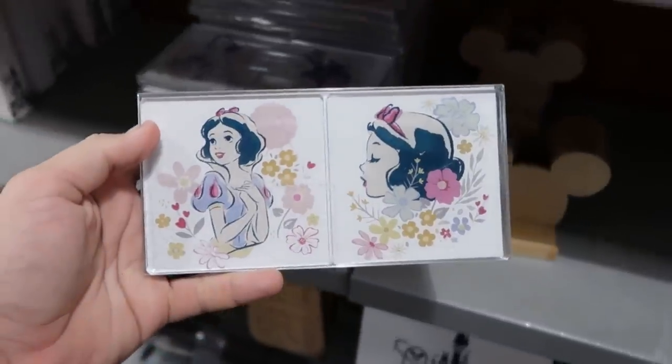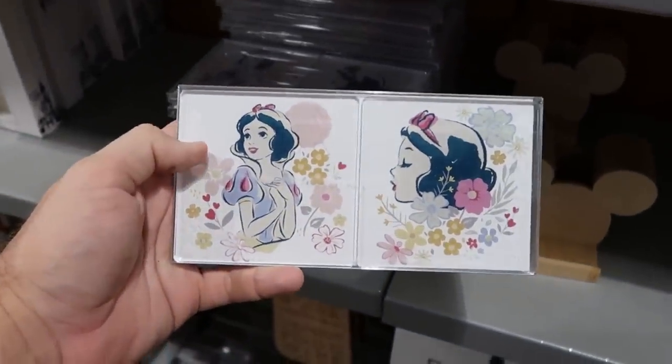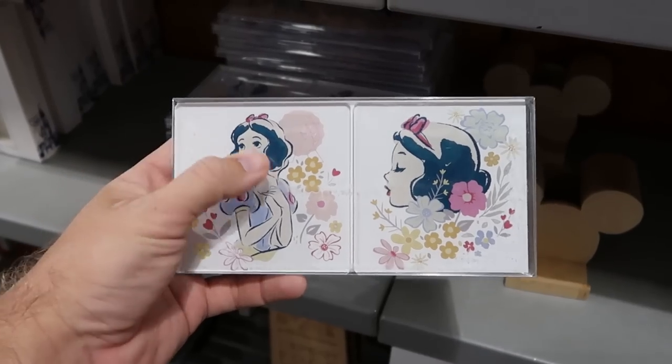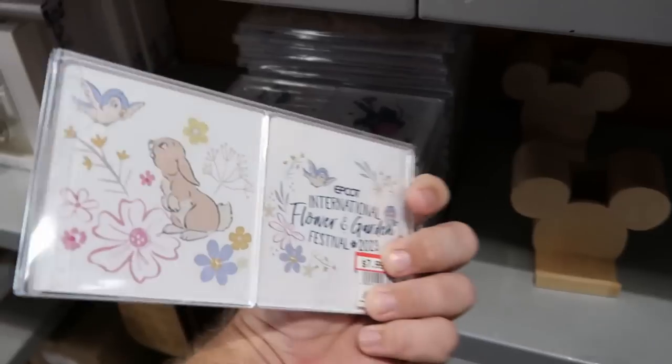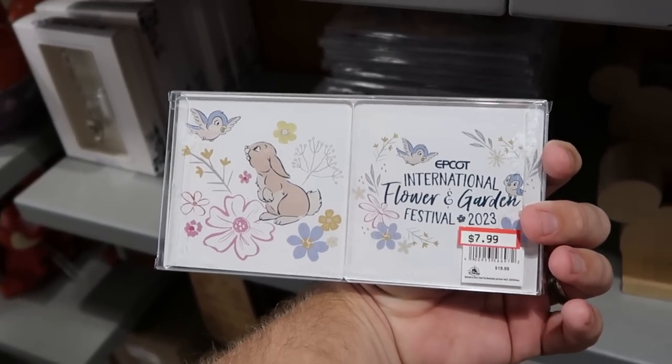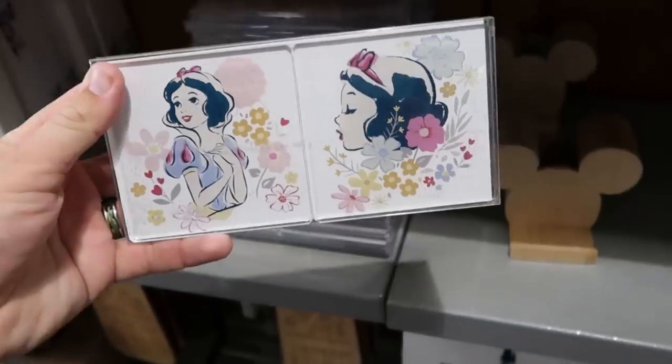And there is even more Flower and Garden merchandise here. Look at these. They have a set of four coasters. You have two different graphics of Snow White. You have Spaceship Earth in the backdrop. And then the backside says Epcot International Flower and Garden. These are originally $20, now only $7.99.